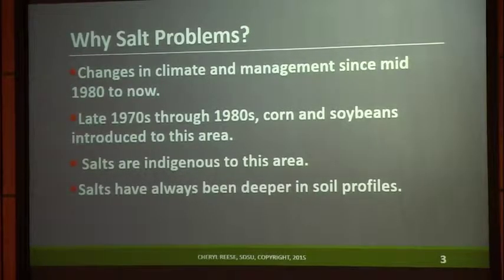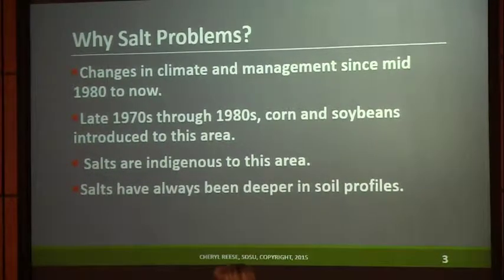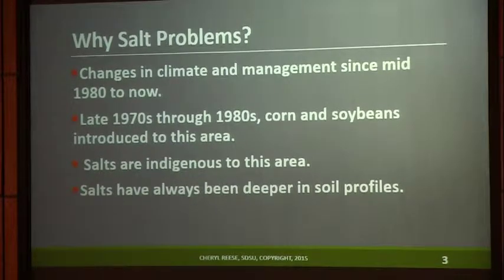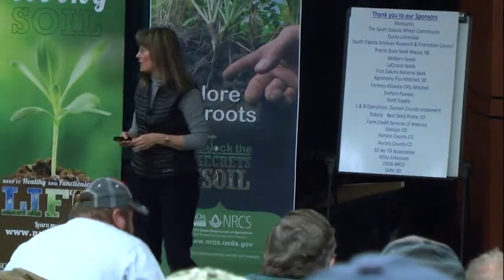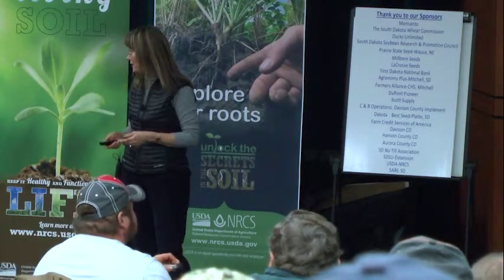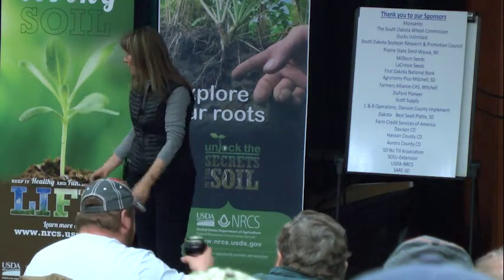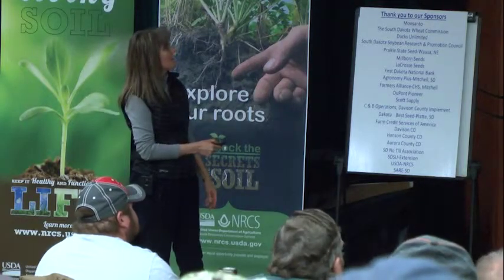Okay, so salt problems. We have a lot of salt problems, and they seem to be getting worse every year. Especially these spots, they start out small, and then each year they grow a little bit bigger. So what's going on there? We've had a lot of changes in the climate since the mid-80s. In northeastern South Dakota, your father probably didn't see the rain that you have seen in the last 15 years. We've had a lot more rain these last few years.